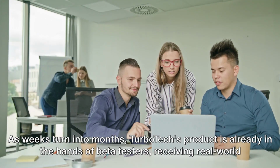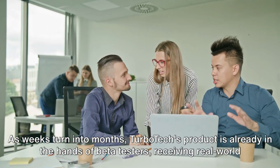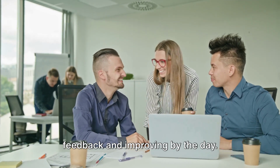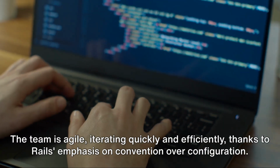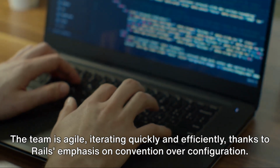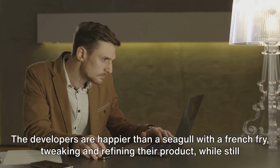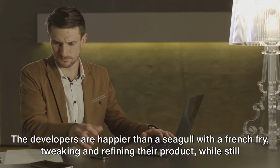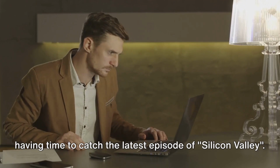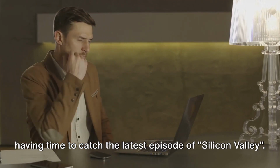As weeks turn into months, TurboTech's product is already in the hands of beta testers, receiving real-world feedback and improving by the day. The team is agile, iterating quickly and efficiently, thanks to Rails' emphasis on convention over configuration. The developers are happier than a seagull with a French fry, tweaking and refining their product, while still having time to catch the latest episode of Silicon Valley.